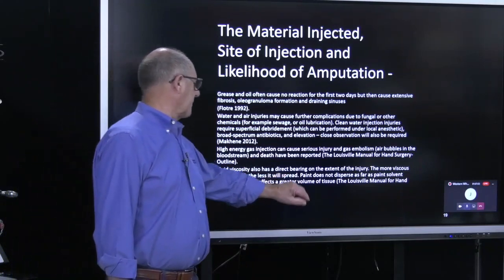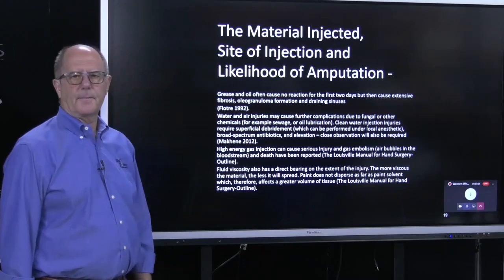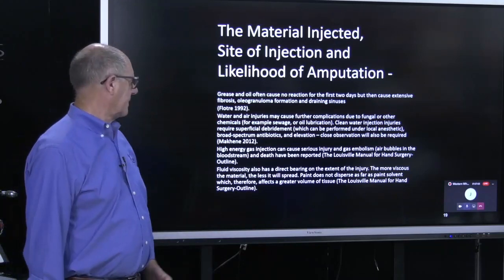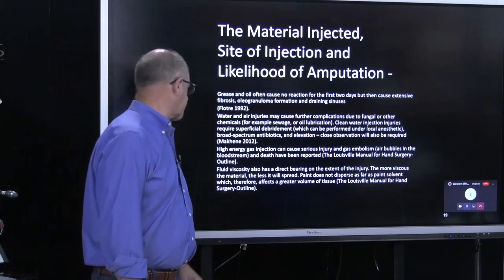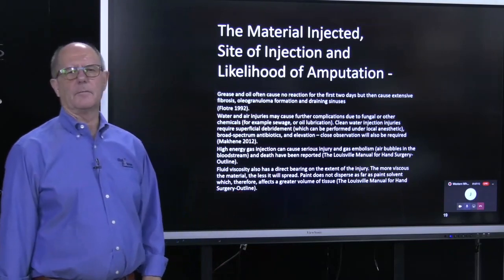Fluid viscosity also has a direct bearing on the extent of the injury. So the more viscous the fluid, the less it will spread. Paint does not disperse as far as paint solvent, which therefore affects a greater volume of tissue.